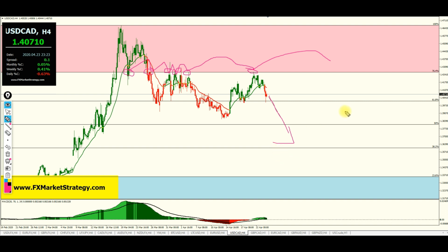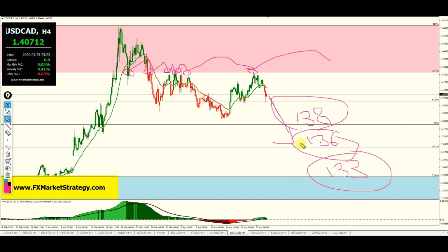Your first target should be 1.3975. The second target is about 1.38. Okay, so 1.38, your second target right here, and after this we're going to go to 1.36. Okay, guys, 1.36. I think we're going to go all the way down to 1.33. Dollar CAD is going to 1.33 sooner or later, so this is a good investment.